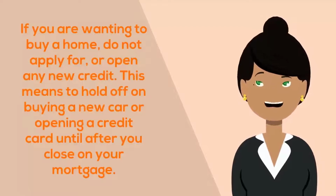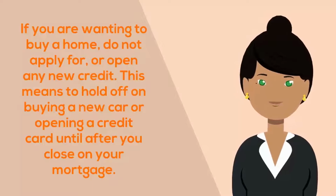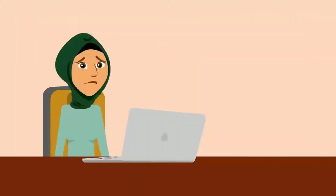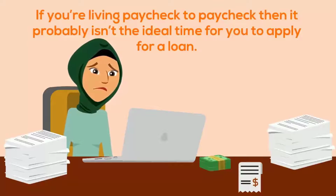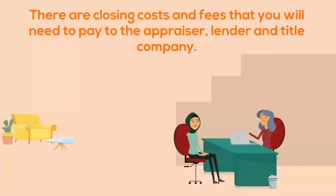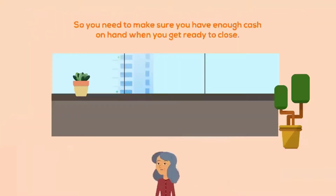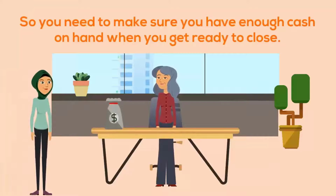This means to hold off on buying a new car or opening a credit card until after you close your mortgage. You will need a certain amount of cash in the bank to buy a home. If you're living paycheck to paycheck, then it probably isn't the ideal time for you to apply for a loan. There are more upfront costs associated with getting a mortgage loan besides the down payment. There are closing costs and fees that you will need to pay to the appraiser, lender, and title company. So you need to make sure you have enough cash on hand when you get ready to close.